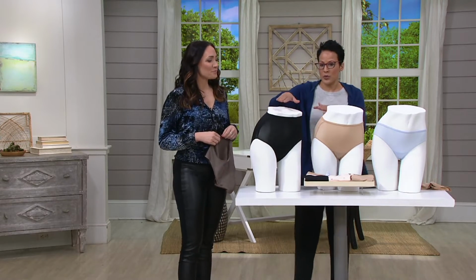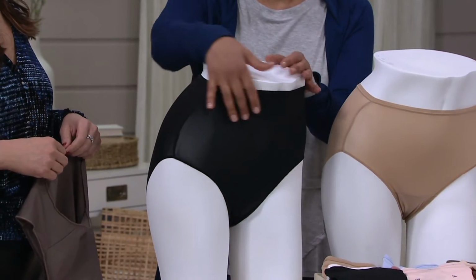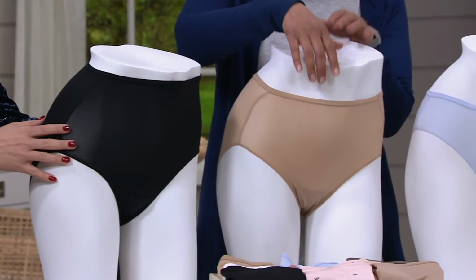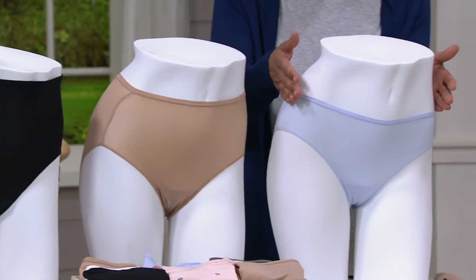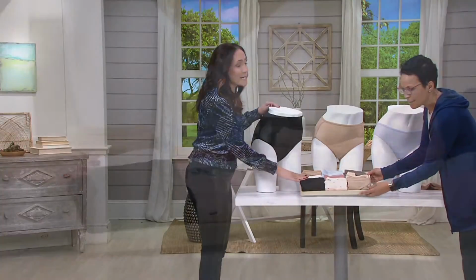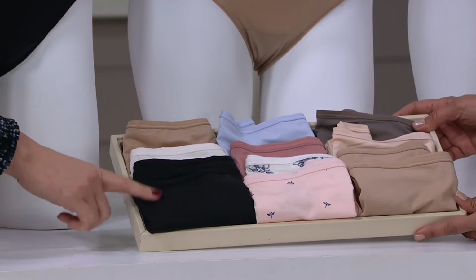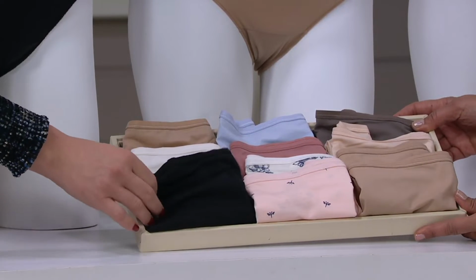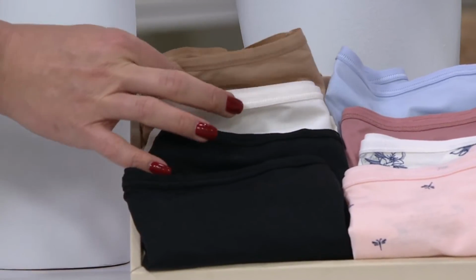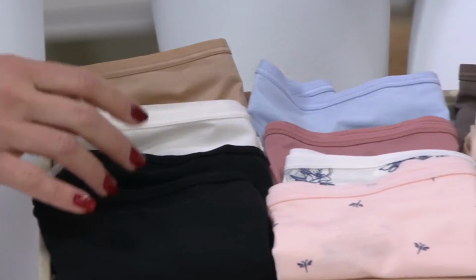So the reason it's nice to have it this way is retro is over the belly button, right? Yes. Modern is under the belly button. And then hipster is right at your hips. And remind us of colors, if you would, please. Yes. So you have 3 choices for 4 packs. You have the basics. You get 2 black that you see here, you get an ivory, and you get a soft tan. So some great neutral colors.